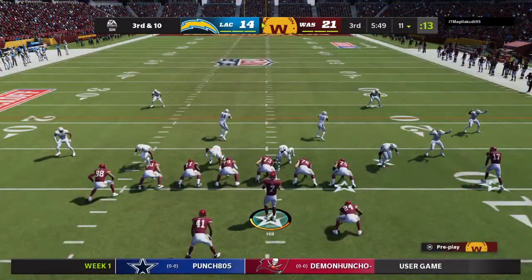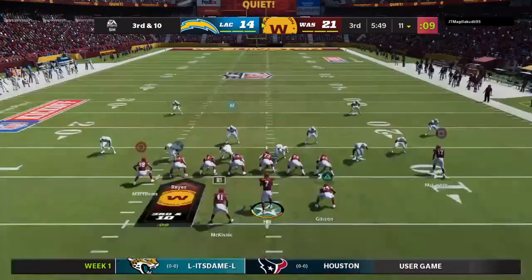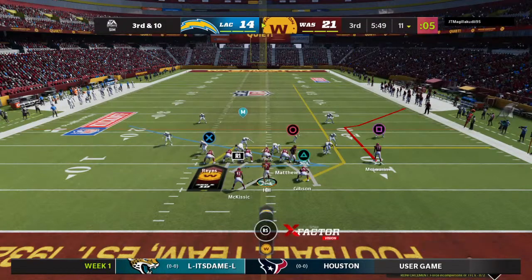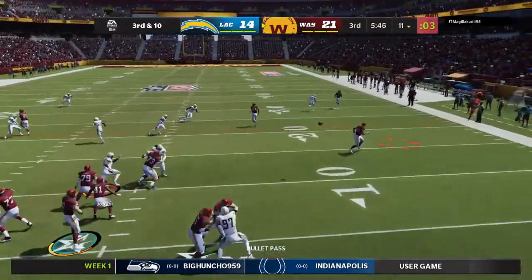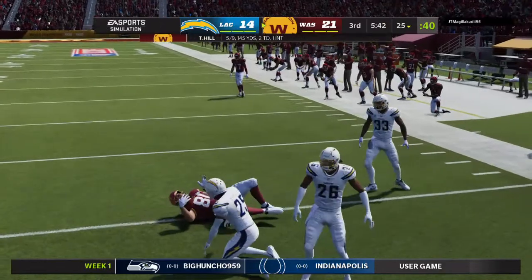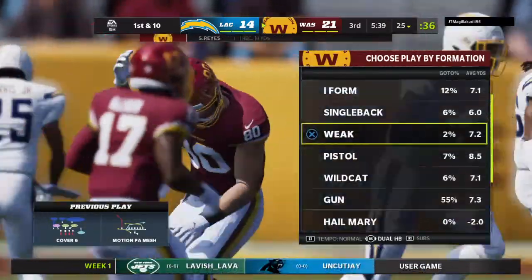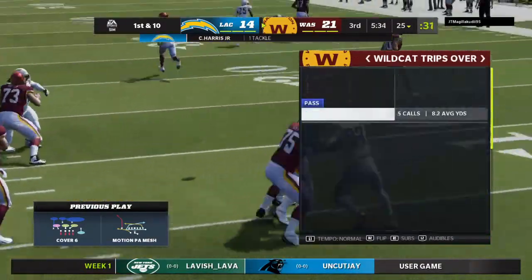So back-to-back incompletions, and that has them staring at a 3rd and 10. They'll fake the handoff. Now Hill. He finds his man, complete. That's Reyes. And brought down, but not before they're able to get it up to the 25. First catch of the new season for him, and he picks up the first.